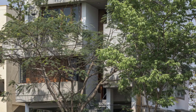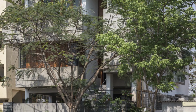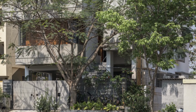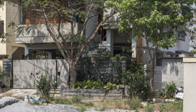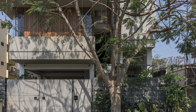In response, our goal is to create a project language that maximizes natural light, ventilation, and accessible green spaces within the home. This approach establishes a porous environment that encourages connections, enhances interaction, and enriches the way users experience the space. It's an effort to transform a mere space into a place, and a house into a home that celebrates life.